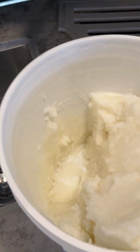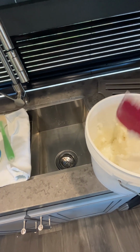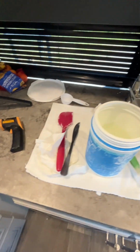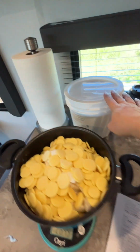Sorry, you're just gonna get a look as I scrape everything. Sorry, I'm gonna zoom out a little bit. So when you're making soap on the road, there's a lot of prep work. I had to go through and fill these buckets. Since everything's got to be in a smaller space, I filled my buckets full of coconut oil, cocoa butter.